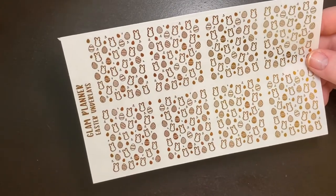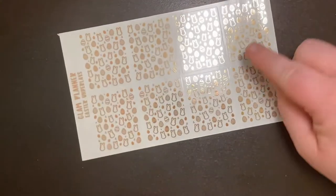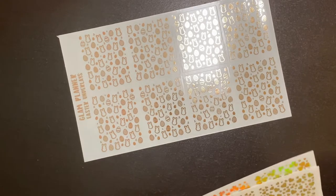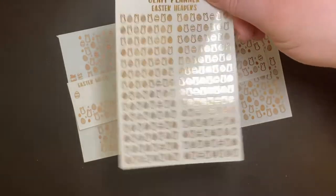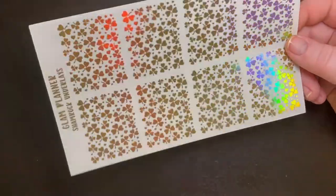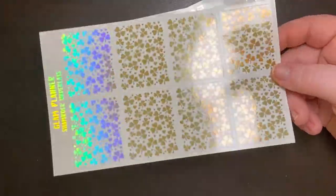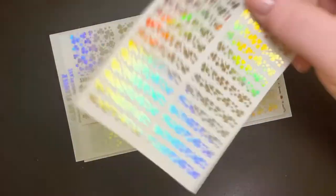They have little peep shaped bunnies and then Easter eggs. And this is in rose gold because that's a foil I typically use during Easter. And then I also picked up the matching bottom washi overlay in rose gold and the header overlays in rose gold. Then I also picked up the shamrock underlays for St. Patrick's Day, and this is in gold hollow, which I thought was perfect, as well as the washi overlay and the headers. They're so cute.